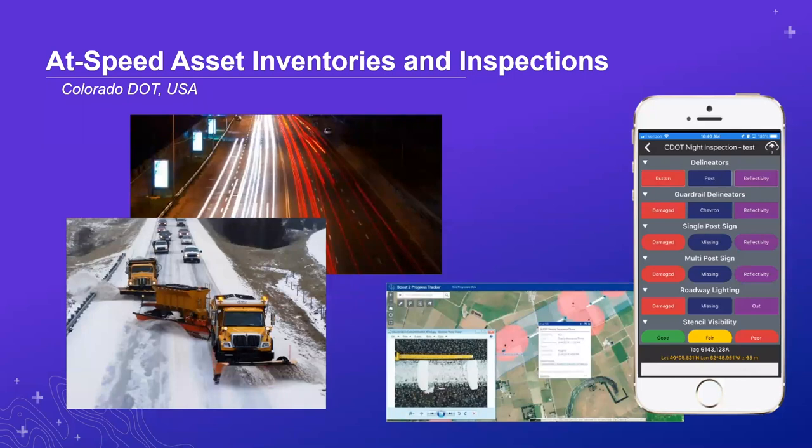You can see the buttons on the phone display on the right. They've got things where they're picking up, say, information about guardrails or a single post sign to say, hey, this sign is missing. Maybe got hit by a plow. Or we've got a multi-point post sign. We can see that it's been damaged or knocked over. Maybe you've got a guardrail delineation where you're going to hit the big button to say, at this point, the guardrail is damaged or missing. And then I hit another button and it tells me that, okay, that was the length of the guardrail piece that I wanted to collect. So all sorts of things like that.